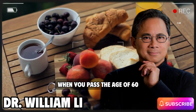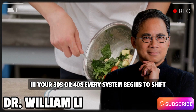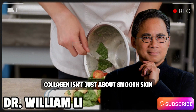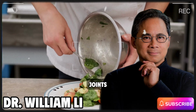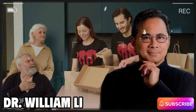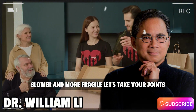When you pass the age of 60, your body is no longer the same machine it was in your 30s or 40s. Every system begins to shift. And collagen loss is at the heart of many of these changes. Collagen isn't just about smooth skin, it's the scaffolding that holds together your bones, joints, tendons, blood vessels, even the lining of your gut. Without enough of it, everything feels weaker, slower, and more fragile.